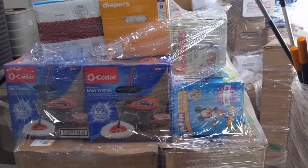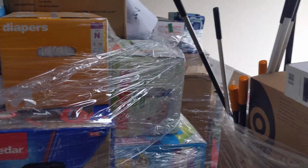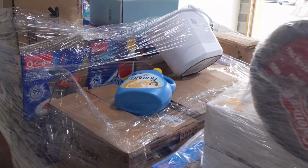Looks like some pretty good merchandise. A lot of new stuff still sealed up, diapers. It will be a lot of flea market stuff here, but definitely some good online eBay, Amazon stuff as well.